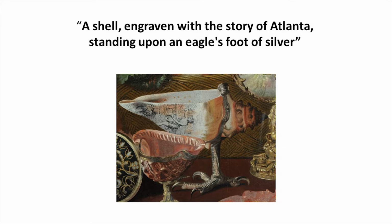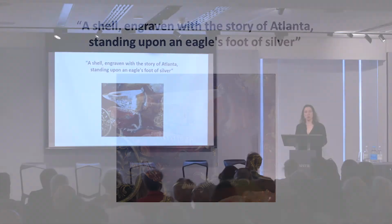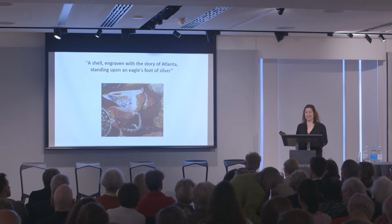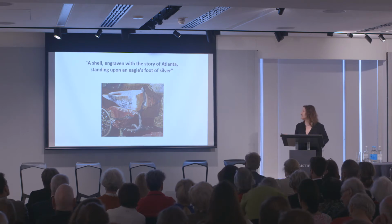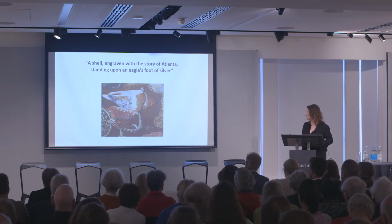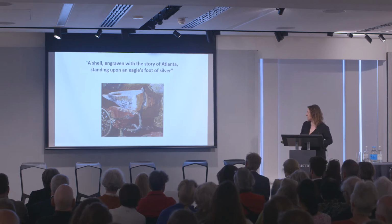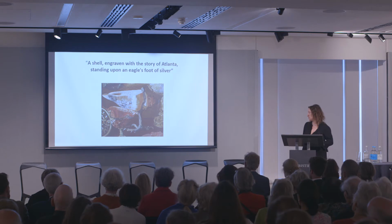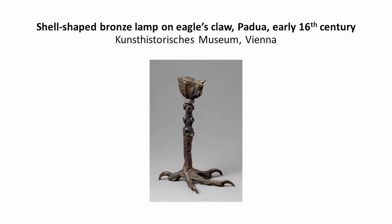The Pastons clearly had quite a few engraved shells, but the inventories don't record the subject of the engraving. This is the only one where it tells us actually who it is, and it's extremely clear. It looks very much like an eagle's foot. It's very realistic, and it seems as though it's in the mode of the cast eagle's feet, such as this example here.